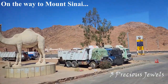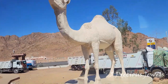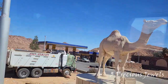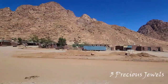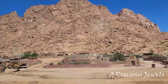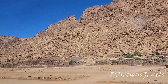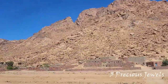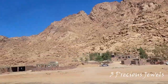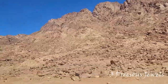St. Catherine is a town in the South Sinai governorate of Egypt, situated at the foothills of Mount Sinai. The city is the site of St. Catherine Monastery. The city is 1586 meters or 5203 feet above sea level. The St. Catherine area has been declared a UNESCO World Heritage Site. Now we are going towards Mount Sinai and the St. Catherine Monastery.